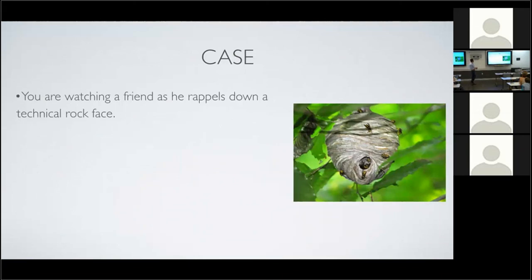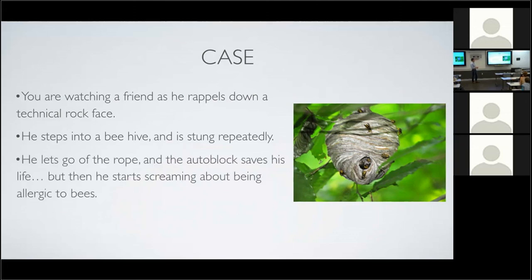So you're watching a friend as he rappels down a technical rock face, and he steps into a beehive and is stung repeatedly. He lets go of the rope, and his auto block stays tight, and then he starts screaming about being allergic to bees. And you think, well, I really feel bad for you, but I really wish you had told me that earlier.